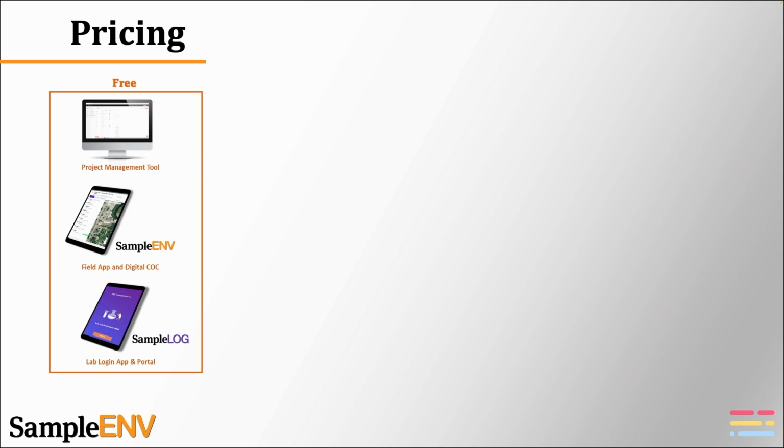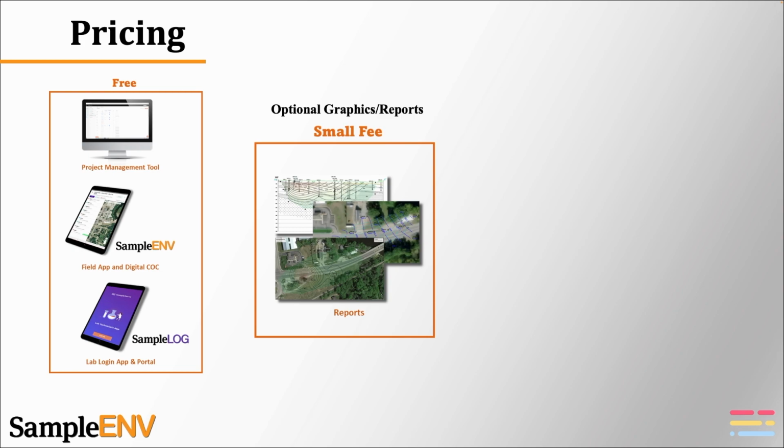This brings us to our pricing. As mentioned numerous times, the project management tool, the mobile field app, and the lab login app are all free. Again, it's not just a free trial, it's free forever. We do charge a small fee for the graphics reporting package. Again, the reporting package is optional, it's not required.